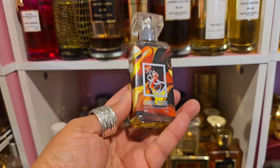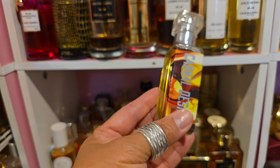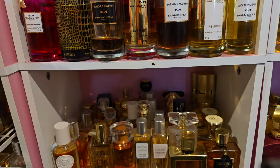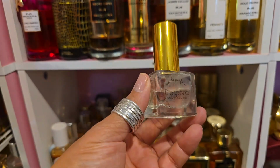My only dupe, which is Carnal Desire, which is supposed to be a dupe for Carnal Flower. Honestly, it got lost in the sauce. I'm probably going to need to try this again. This was gifted to me. So right there. These are ones that I always say were good for Larry. This is, and I lost track of this, Diaspora by Kimberly New York.